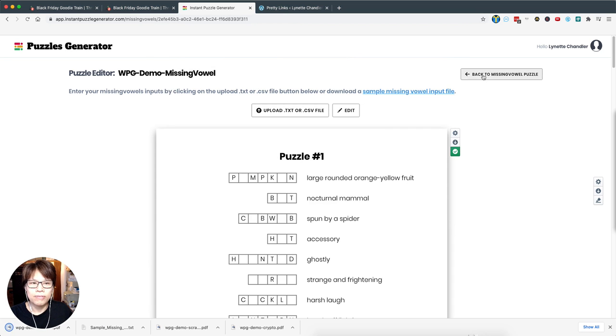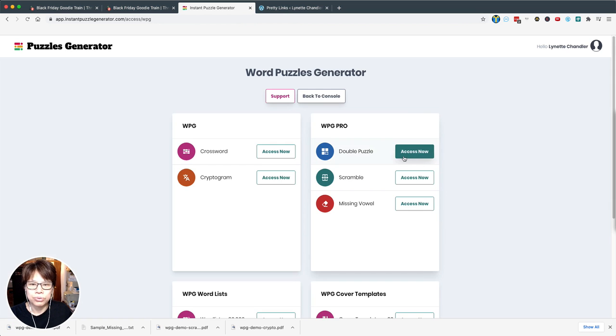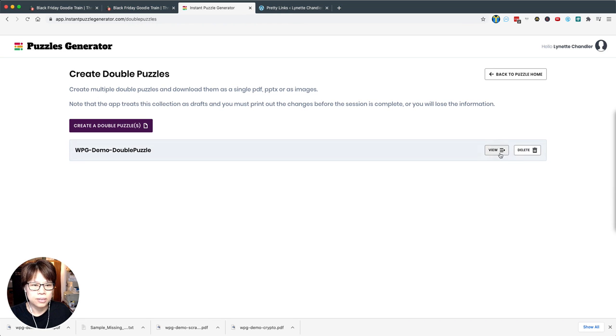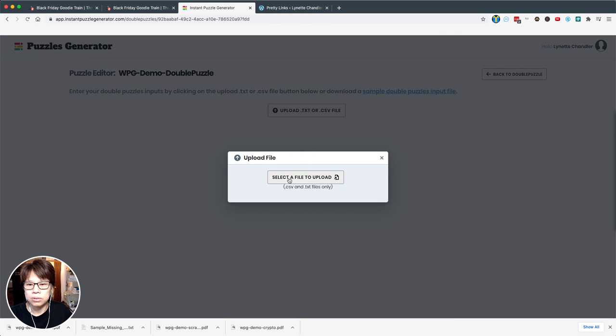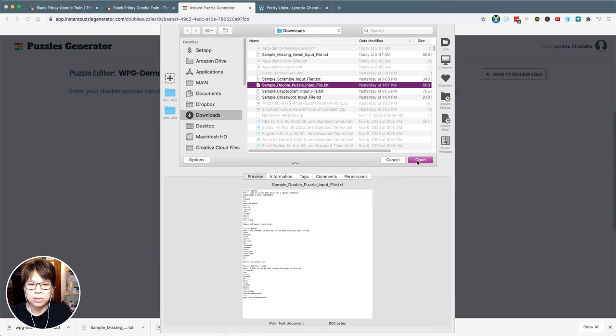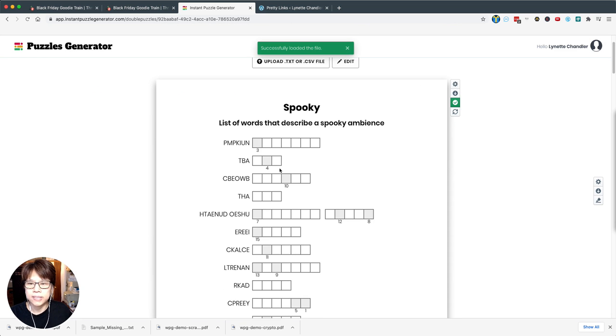Okay. And finally, let's go to the double puzzle and create this double puzzle. Create and view, upload, select. Where's my double puzzle input? Okay, open. And there it is. So this is like a combo of the missing vowel and the scramble. So like here, the word is scramble. And then actually, yeah, it's a combo.